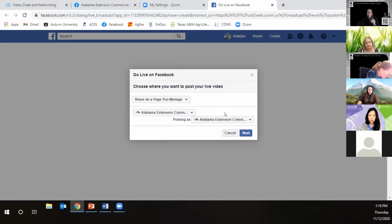As long as you have the settings set in your Zoom, in your official profile to allow it. And then I'm logged in on my Facebook, so it went straight to my page, but you may have to log in. But that's really it. It's really not a lot of stuff to do.